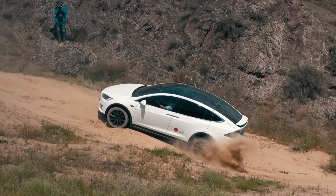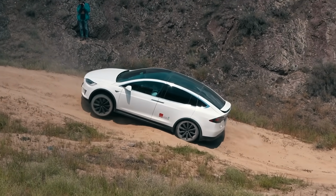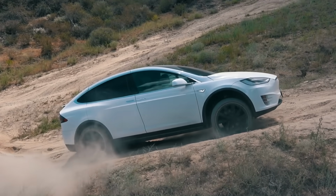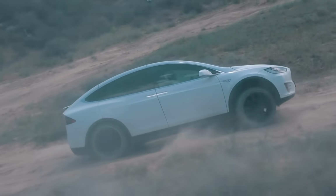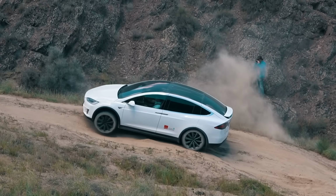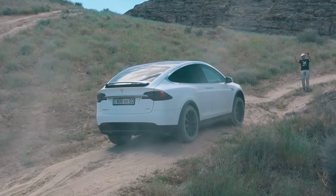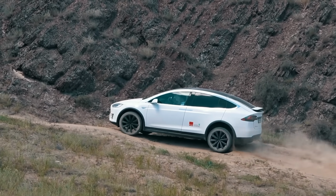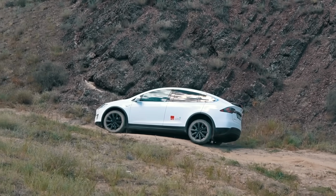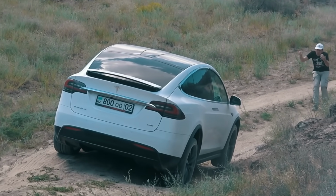The electric crossover stopped at the second obstacle where it had to roll back. This time, after some minor wheel slip, the Tesla drives on. The Model X drives confidently even on 3 wheels. Despite notably high-speed rotation of unloaded wheels, the traction control system does its job and the Tesla reaches the last obstacle. This time the Model X drives by the correct, that means difficult line.